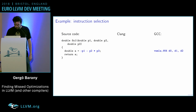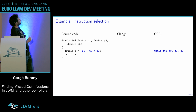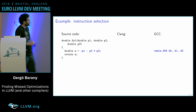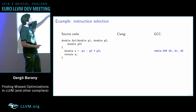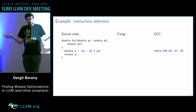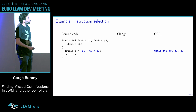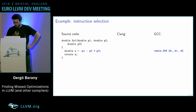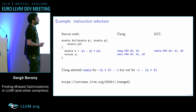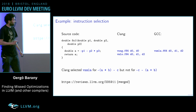Right, so some more examples, because that was all the theory that I have. Here's a little function that takes 3 doubles and computes minus P1 minus P2 times P3. Turns out there is an instruction for that on ARM. Floating point negated multiply add. Clang didn't know that it could select this instruction, so it selected a negate and a multiply and subtract instead.